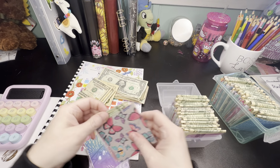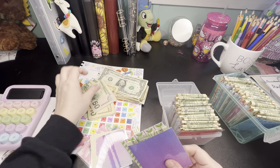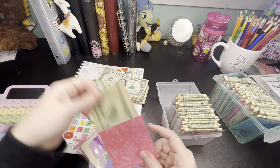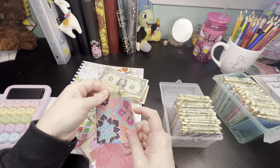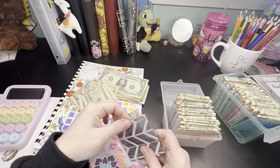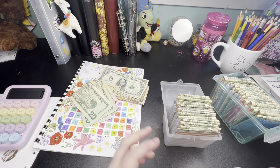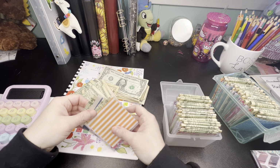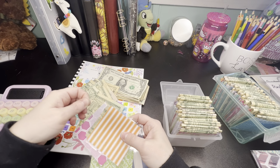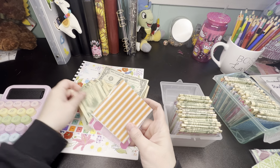I have never finished a 100 envelope challenge ever, you guys, ever. And I'm so excited that this could be my first, and I'm glad that it has a super needed purpose, because I didn't know what I was going to originally use this for. I actually thought about using this money to go towards a bigger debt that I have. I don't have a lot of debt, and I can tell you right now, I'm grateful for that.